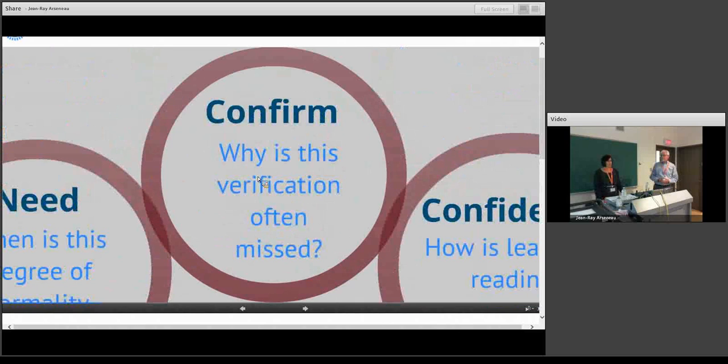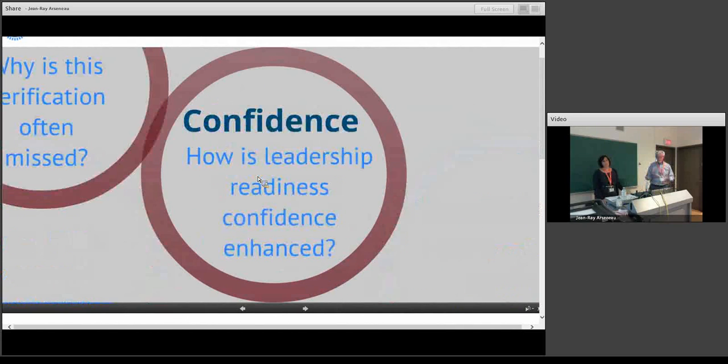And why is this verification often missed? Oftentimes we just run out of time on a project with due dates and deadlines, and short circuit and circumvent some of the verifications. And there is, as you'll see in our presentation, a significant investment in time and effort to achieve this, but the benefits far outweigh that time and effort. And how does this help leadership competence and readiness when the CIO or one of your vice principals or governance committee is saying, are we ready? You can say, yeah, I think we are. Or you can demonstrate readiness with a very clearly defined approach, process, and sign-off documents.